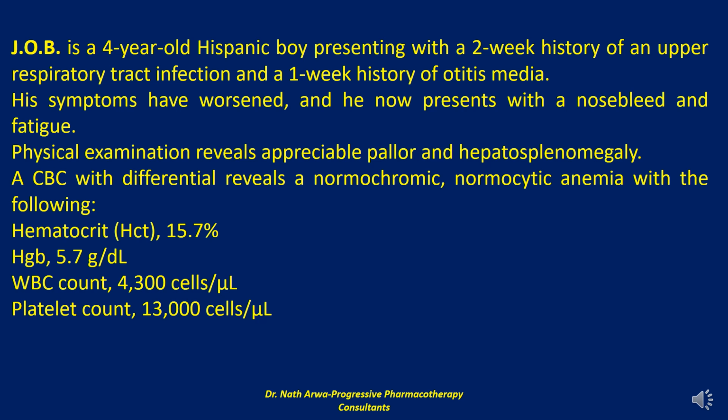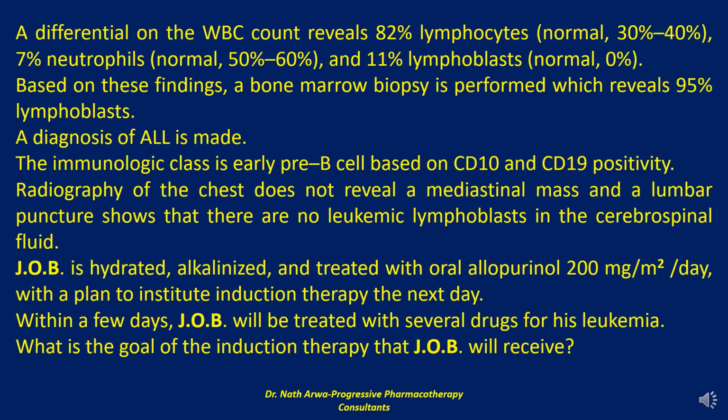A CBC with differential reveals a normochromic, normocytic anemia with the following: a hematocrit of 15.7%, a hemoglobin of 5.7 grams per deciliter, a WBC count of 4,300 cells per microliter, a platelet count of 13,000 cells per microliter. A differential on the WBC count reveals 82% lymphocytes. The normal range is 30% to 40%. 7% neutrophils. The normal range is 50% to 60%. And 11% lymphoblasts. The normal range is 0%.